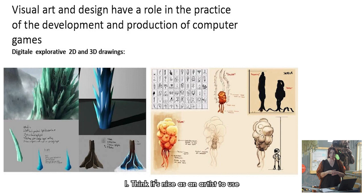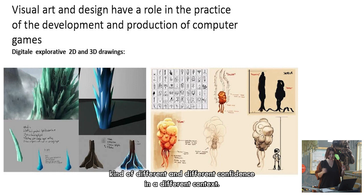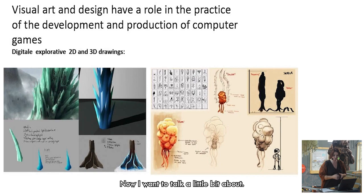But I think it's nice as an artist to use your different competence in a different kind of context. Now I'm going to talk a little bit about my earlier art projects, just to give a little impression of that.